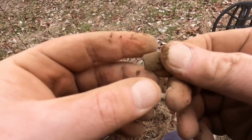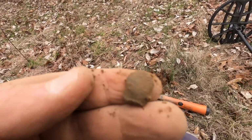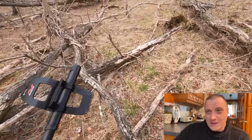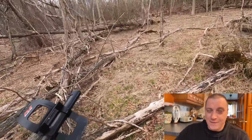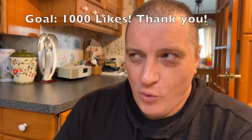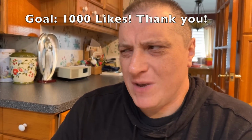What the heck, man? It's like a medieval fingernail. What the heck? Metal detecting has a way of telling you that you've pulled enough good stuff for a day and it's time to close up shop. That's what happened there. But what could be taken from this video is metal detecting.